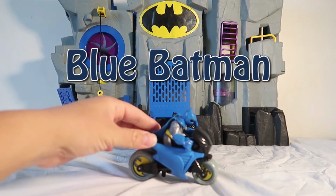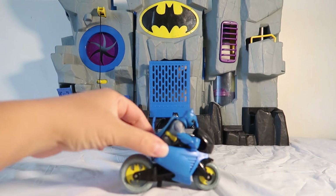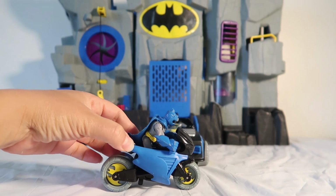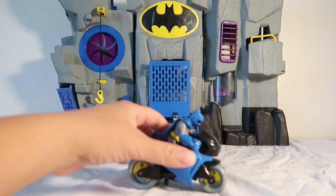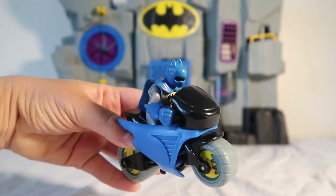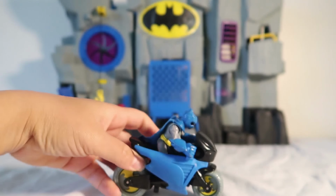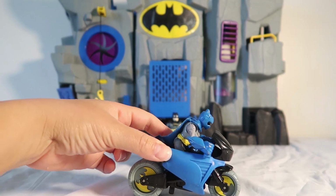Next up, this is Blue Batman with this cool motorcycle. His motorcycle has Batman symbols on the wheels. And Batman has a blue cape and a blue motorcycle helmet with bat ears. Vroom, vroom.